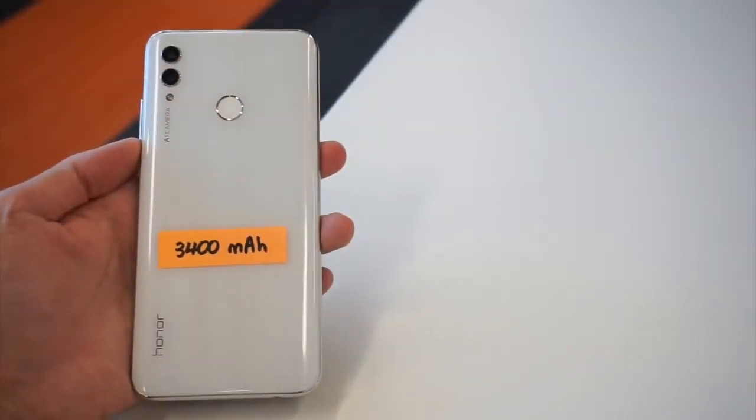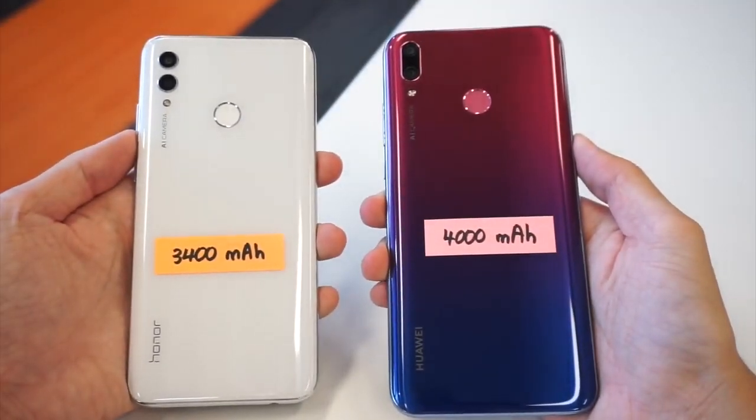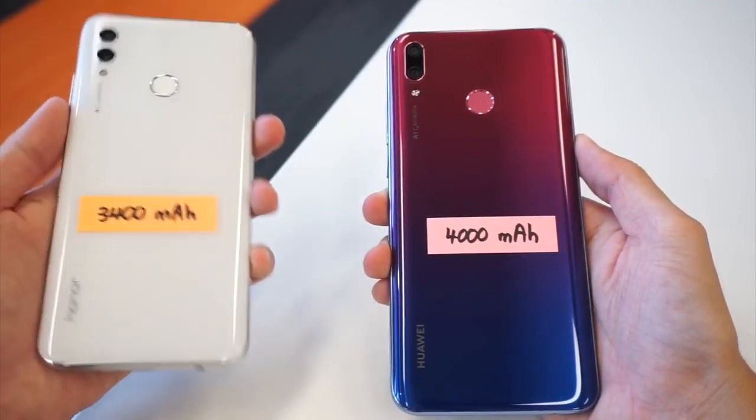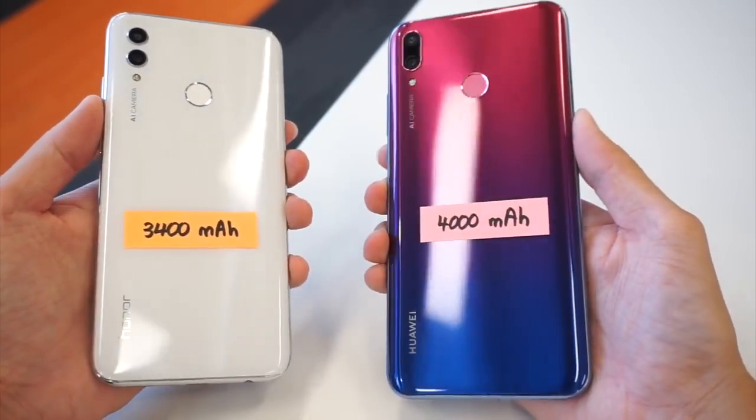Before we move on to talk about the cameras, let's talk about the batteries on both the Honor 10 Lite and Huawei Y9 really quickly. Due to the massive difference in battery life between both devices, the Y9 is able to last me almost till late night on days with heavy use.